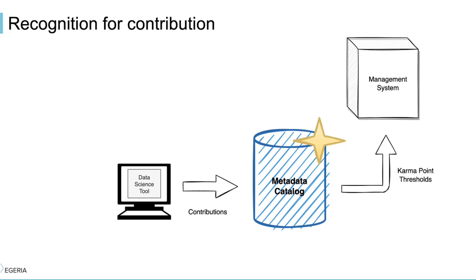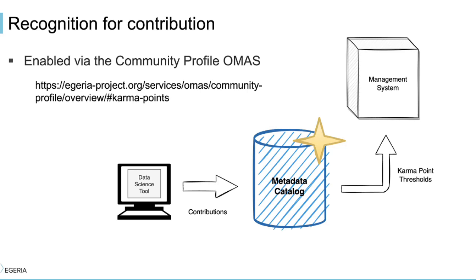So there's lots of things you can do with it. It's a very simple mechanism. And it just means that contributions that can have a broader value than just the individual person's role can be recognized. It's enabled in the community profile OMAS, and there's a link to exactly how to do it. So just something that might help in rewarding the people that do get on board with the metadata catalog.